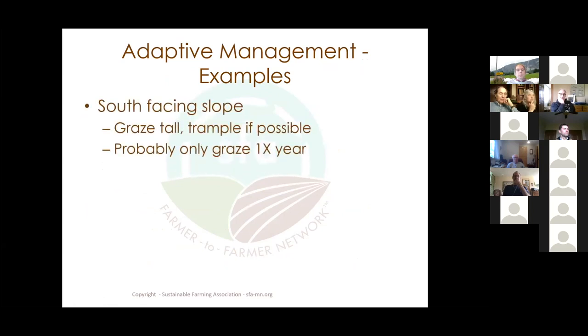I want to give you a few quick examples to close here on how we can use it. Sun-facing slopes. Oftentimes, there's a drier climate there. Grass is less dense. Let it get tall. Think about grazing it middle June to early July and get a trample if possible. You may only get to graze this site once during the whole year, but doing something like this, you're probably going to increase forage production in maybe 1, 2, 3, 4 years, depending on the weather. You might be able to start grazing it twice a year. You can double your forage production. It may not ever be the best producing piece of ground on your farm, but we can sure make it better.